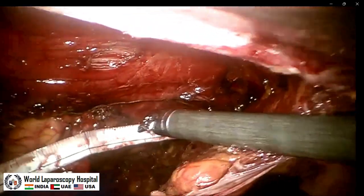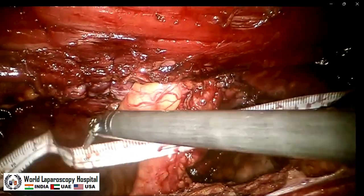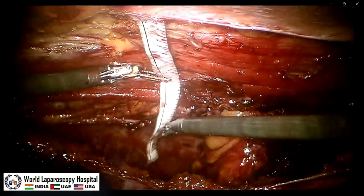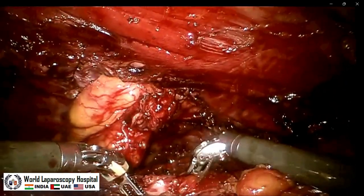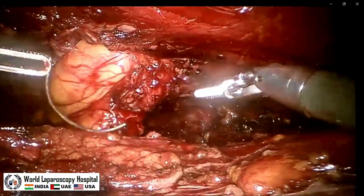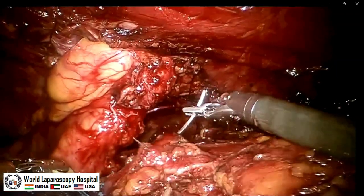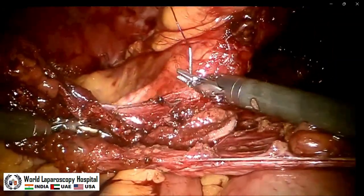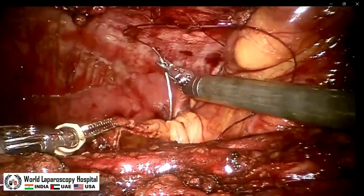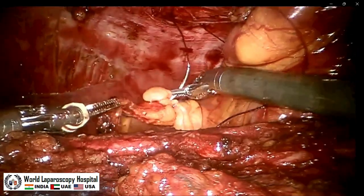Now we have finished with everything, and we are measuring the length of the mesh, how much we need, and we'll tailor the mesh accordingly. Now in the rectus sheath, we are closing the defect. The hole we created, we are closing that hole off. And you see in the minimum space how easy the suturing is.